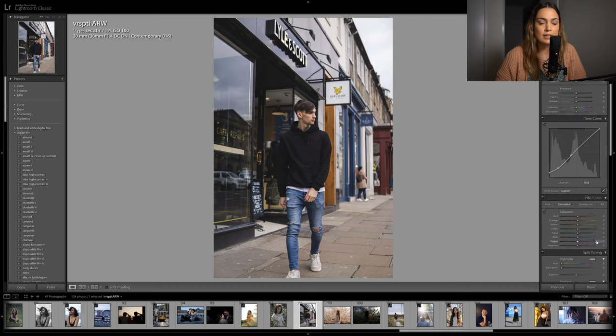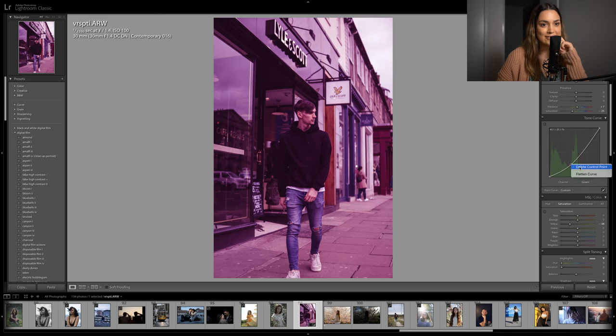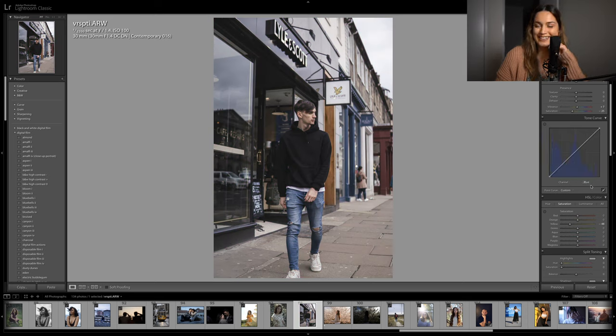All right. And then this one, I want it to be quite desaturated, I think. I'm going to bring the saturation down. And in particular, I'm going to bring yellow saturation down because of that sign in the background. That'll dull it down a little bit, which will look nice. And then I'm going to start in the green channel. Am I going to regret this? Yeah, I will. I'm going to start in the blue channel.